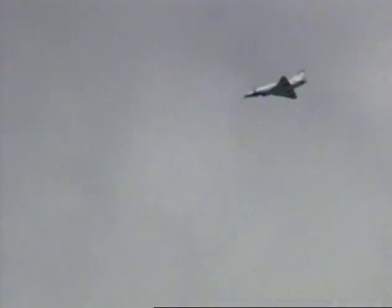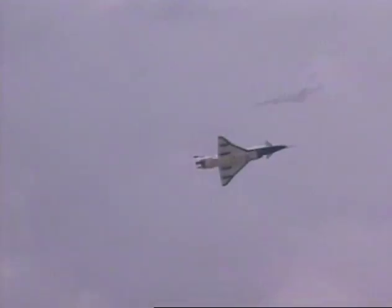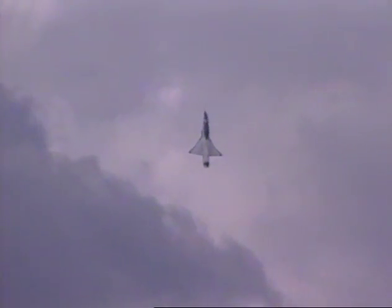The Russians had demonstrated post-stall maneuvers with the Cobra, but it was really an open loop maneuver. They pulled back on the stick and then you flew out of it at the end. Whereas the X-31 just demonstrated the ability to control all axes of the airplane, pitch, roll, and yaw simultaneously while operating at the extremes of the flight envelope.